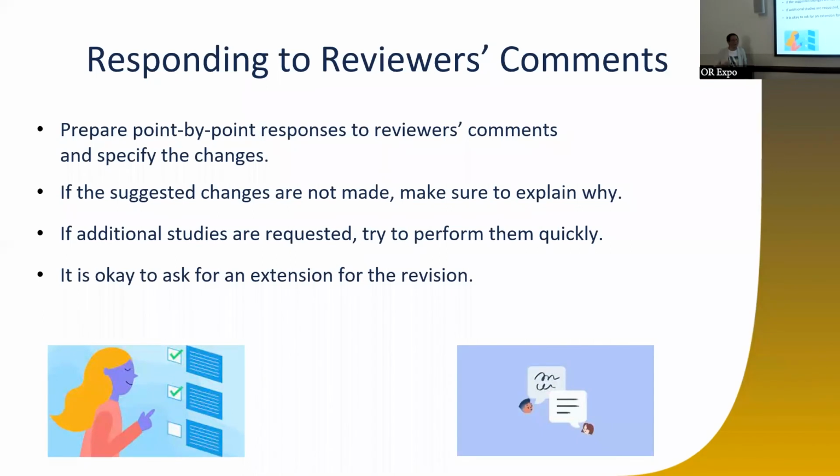It's okay to point that out politely, but explain: so this is great, but however, this is something we plan to do next, or this is something we do in parallel. But without that additional study, you can still have a more complete story with what you have. So if you explain really clearly, I think the editors and editor-in-chief can actually take that. So you really don't have to do everything they suggest, but with a good reason, explain why you don't want to do it.